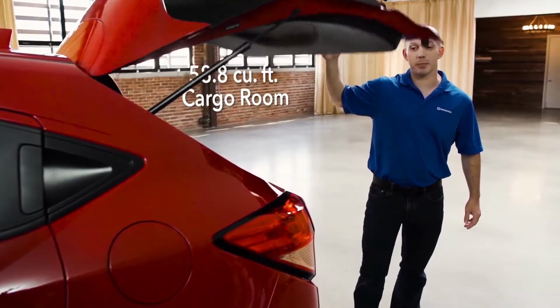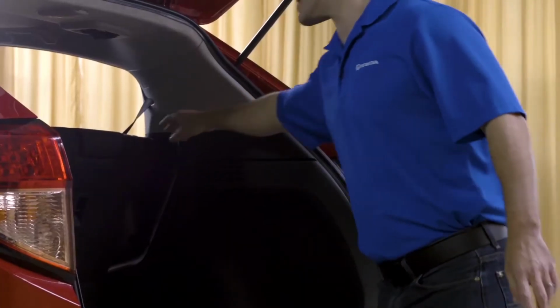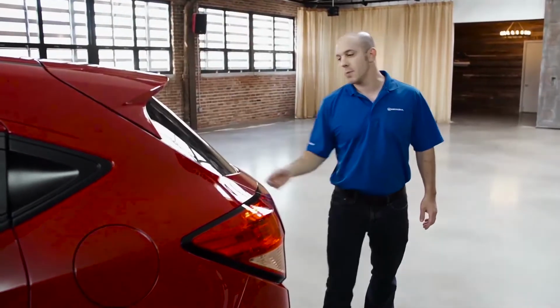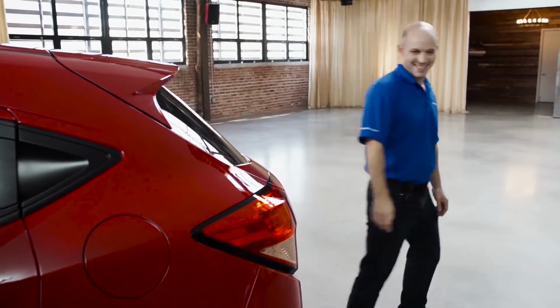and a hatch that opens up nice and wide. Plenty of room inside, but if you need a little bit more, this back seat folds right down, and so does the other side. And when you're ready to leave, all you have to do is shut the hatch, press this little black button on the bottom, locks the doors, and you simply walk away.